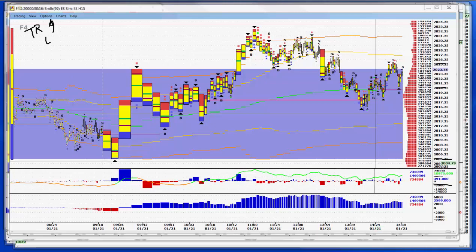So we just touched the top of our buy zone on the email. It was 04 to 06. In the briefing in the morning, it was 5 plus or minus. And it worked. And there are your trades. We talked about this breakout right here because the lows were getting higher, that the breakout would be to the upside. It was. We did make a new high.